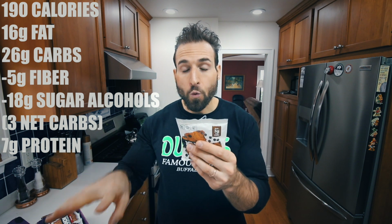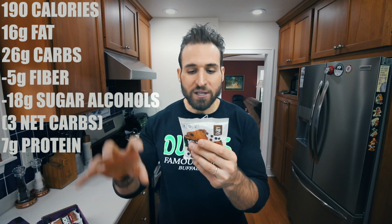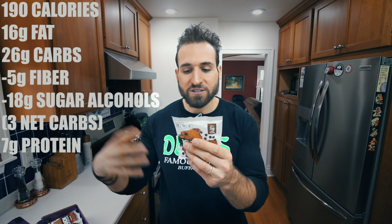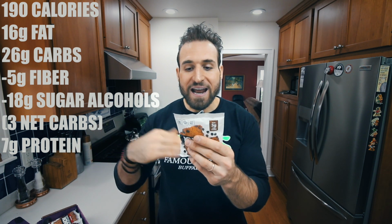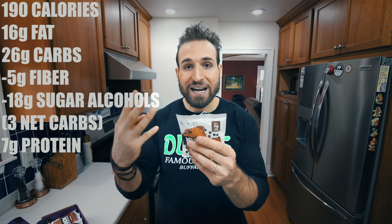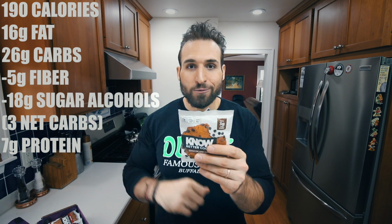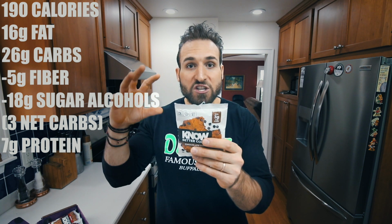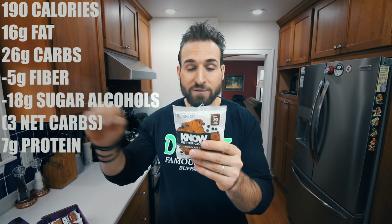There's only 3 net carbs. There's 190 calories, 16 grams of fat. It says 26 grams of carbs, but to calculate the appropriate net carbs, you have to subtract the dietary fiber. It also says sugar, but it's from sugar alcohols. The sugar alcohol they're using in this cookie is allulose, and that is gonna bring the net carbs to 3 net carbs for this entire cookie, which actually makes a ton of sense if you calculate the calories in the total cookie, because the calories from the sugar alcohol carbs are pretty much negligible.